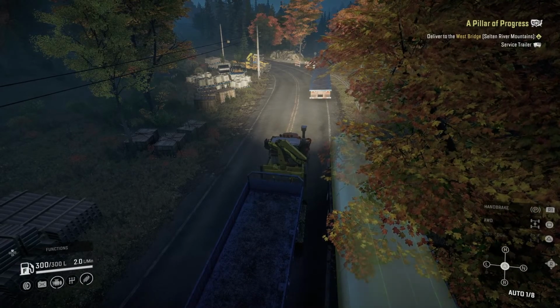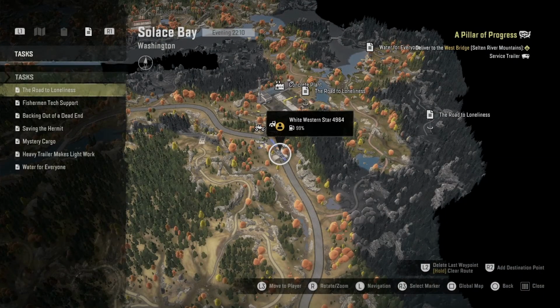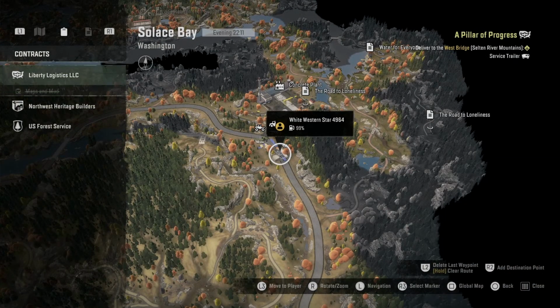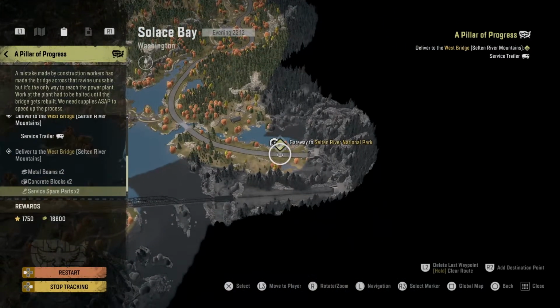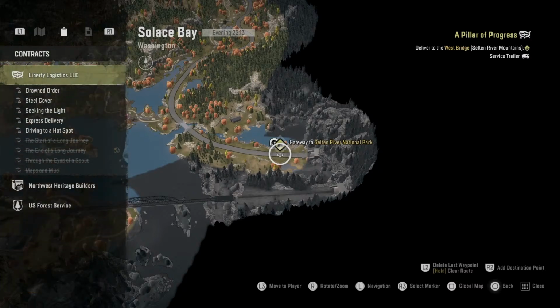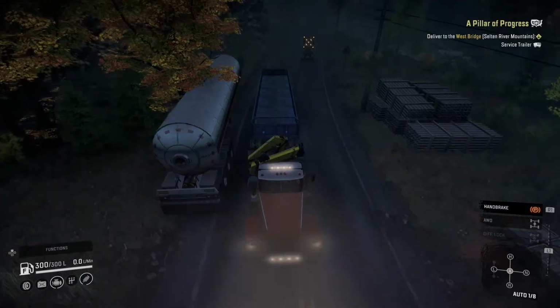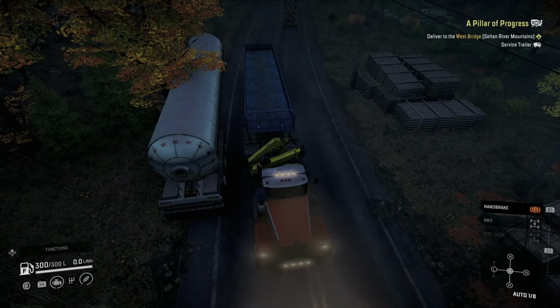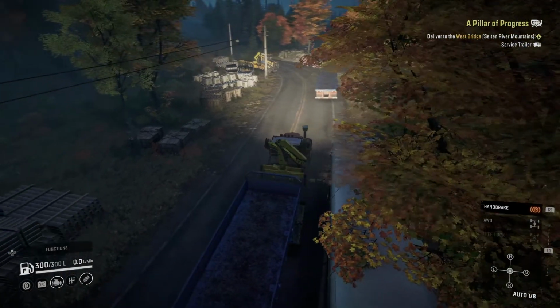Now, engine off. What do I need? Pillar of progress. I need 2 metal beams and 2 service spare parts. All right, so let's think about how I want to do that. 2 metal beams, 2 service spare parts, maybe even 3 cement.